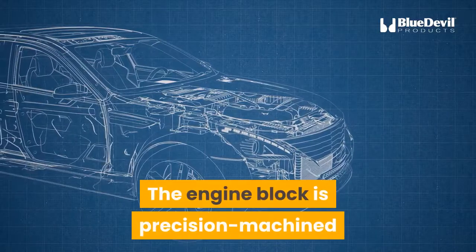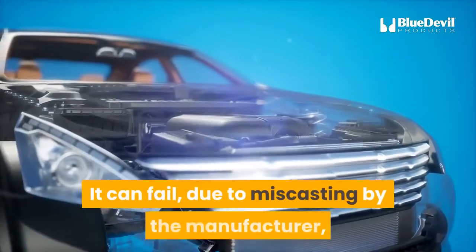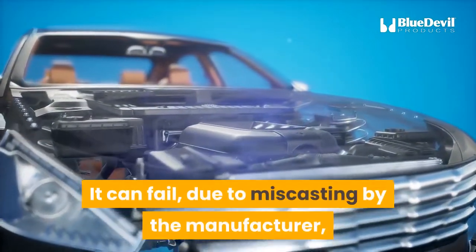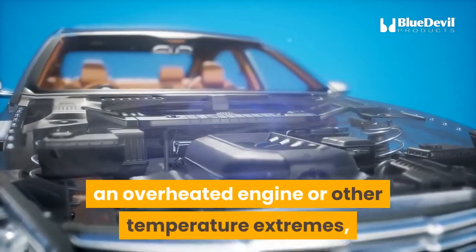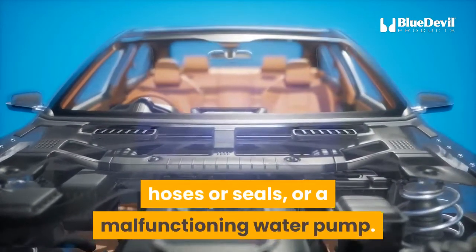The engine block is precision machined and designed to last the life of the vehicle. It can fail due to miscasting by the manufacturer, an overheated engine or other temperature extremes, or a loss of coolant because of a leak in the radiator, hoses or seals, or a malfunctioning water pump.